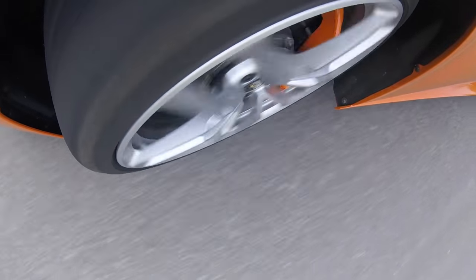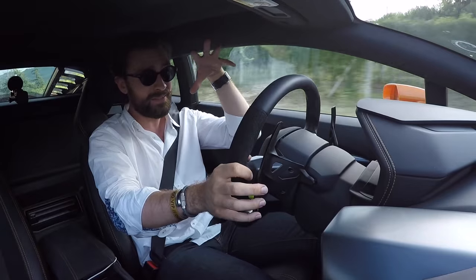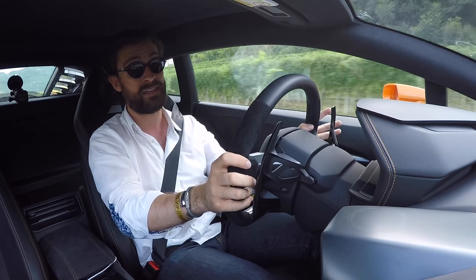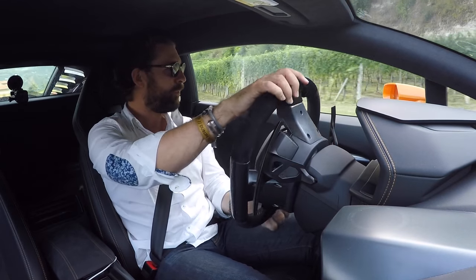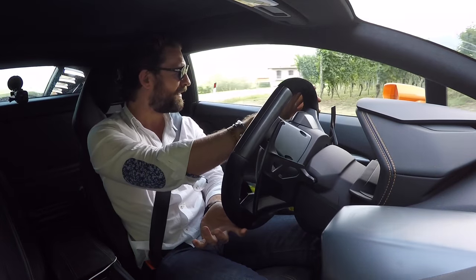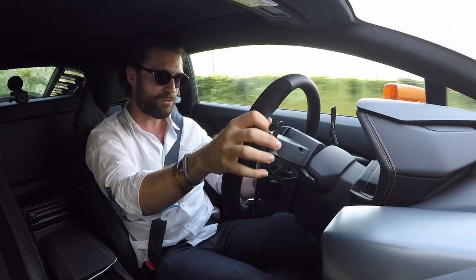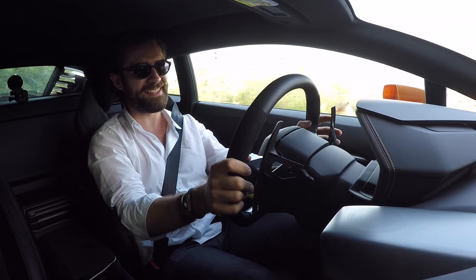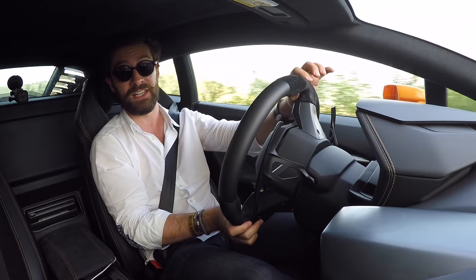Anyway, back to engines. Turbos taking over, hybrids are coming on board. This is no doubt gonna be one of the last naturally aspirated V10 engines in a mass produced sports car. And, you know, being able to be part of the generation which got to enjoy an engine like this, I feel super privileged.